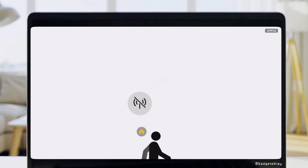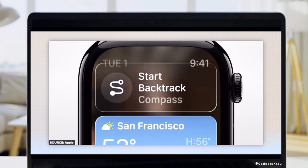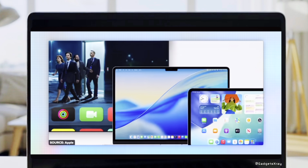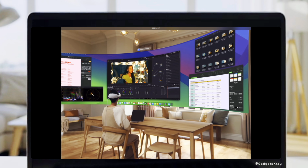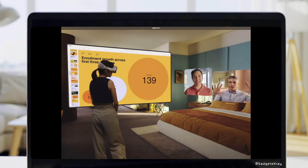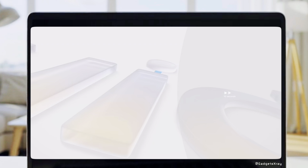In this video, we'll be diving into everything new, including the stunning liquid glass interface, exciting updates to the Apple Watch, iPads finally running real windowed multitasking, the exciting updates to iOS and macOS, and even how visionOS unveiled surprising advancements. But wait, there's one more huge change we need to talk about. Why did Apple decide to suddenly jump all their device versions to 26? Let's start with the thing you'll notice first: the design.